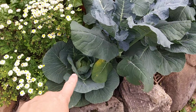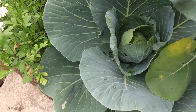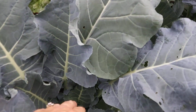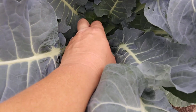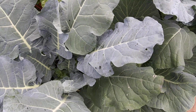So anyway, I have cabbage and broccoli alternating in here. You can see the cabbage heads. Now that's getting eaten a little, but it's getting there. It's getting a little head on it. I haven't seen any heads of broccoli yet. Sorry, I gotta get my camera straight here. I don't see anything yet, but it's early. I just planted them not too long ago.